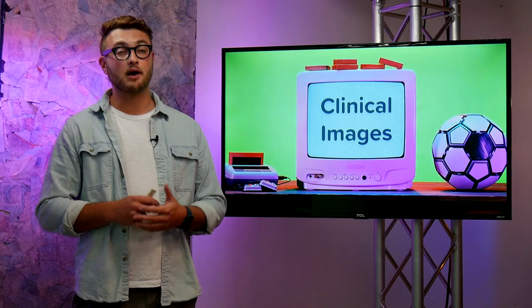That's a great point. The post-cast foot drop, something I've seen a lot too. It's pretty common. So let's move on to our next image.